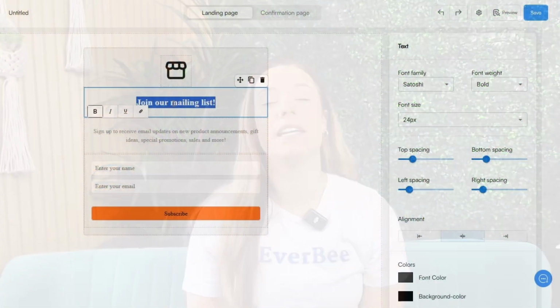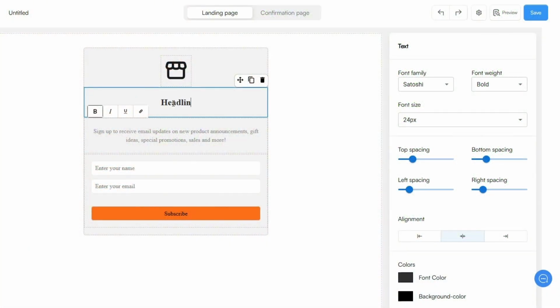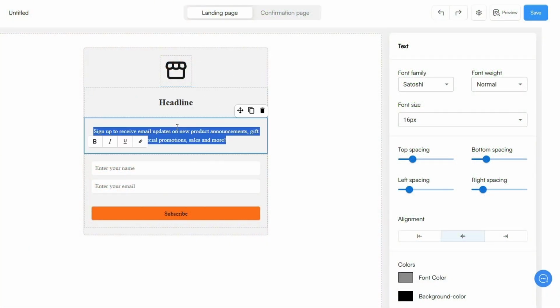Once you have a lead magnet, you need a simple way to then collect the emails, and that's where EverBee email can come in and help you out. We make it easy to create an opt-in form to capture leads without needing a separate website. You can set up automation so that once someone signs up, they immediately get that lead magnet freebie. Then you can even segment your audience so you can send them targeted offers through email later.